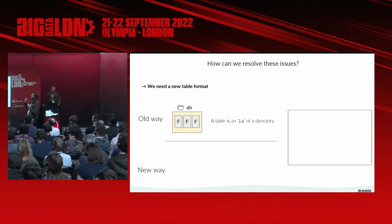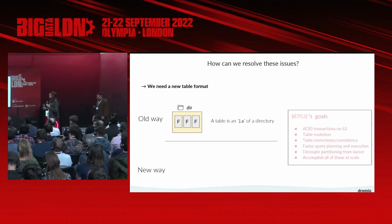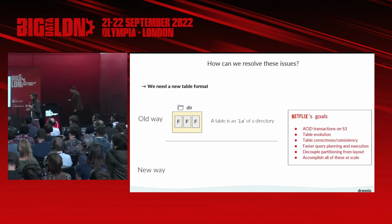So we're going to have a look at the ways in which we dealt with that. In the old world, if we had a directory, we created, say, partitions. Our table was effectively a list of all of those files. But along came Netflix, who started this mythical Iceberg project. And they had these goals.